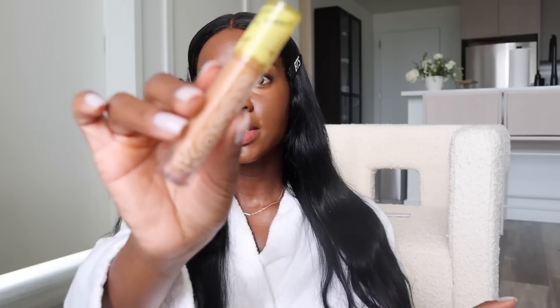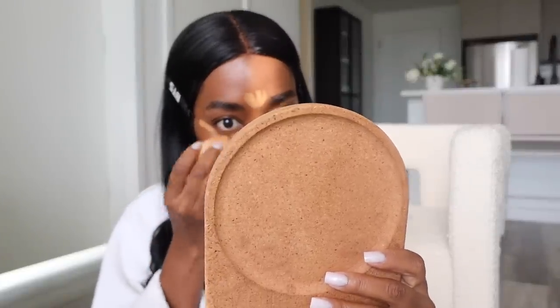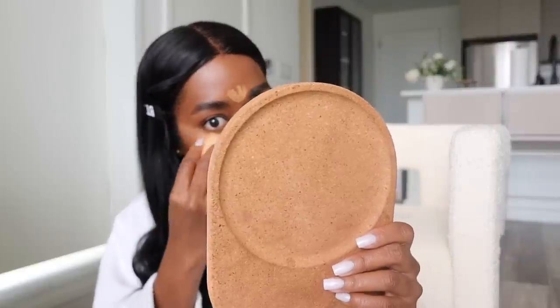This concealer, TikTok definitely made me buy this. I've definitely been chilling on the concealer a lot lately, just using what I need to brighten my under eyes. I'm not really doing that sculpting thing anymore where I'm using an excess amount to give my face an OD brightness. I'm just really trying to add a little brightness to my face. I'm not really doing a lot.